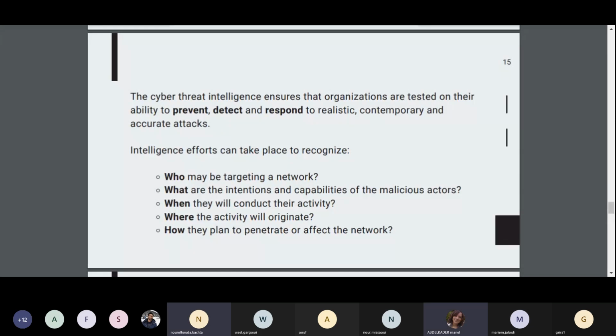Okay. Hello. The threat intelligence ensures that the organizations are tested on their ability to prevent, detect, and respond to realistic, contemporary, and accurate attacks. Since there is a progression of preliminary steps and activities that go before a malicious attack, intelligence efforts can take place to recognize who may be targeting the network, what the intentions and capabilities of the malicious actors are, when they will conduct their activity, where the activity originates, and how they plan to penetrate or affect the network.